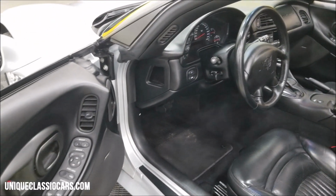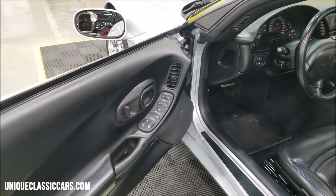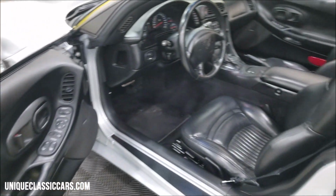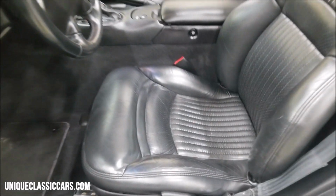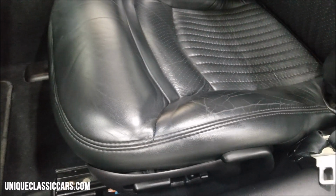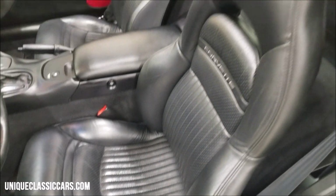Sorry about that. Bose stereo system, of course, memory seating. Door panels in nice shape, as well as carpeting, floor mats. Take a look at the seats. Bolster also in nice shape on this one. Leather seating surfaces, looking good.